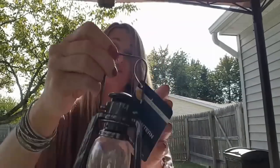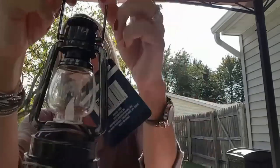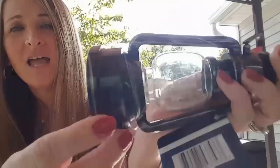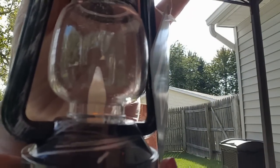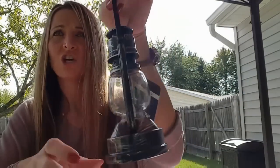I picked up this lantern. Look at that. It's an LED lantern. I should have picked up more. It is plastic, but it looks rustic, if you can see that. And it's got an off and on button. It does come with the battery already. So I doubt you're going to be able to see that flicker, but it is a flickering LED light. So how cute is that for like Christmas and that? That is just too cute.